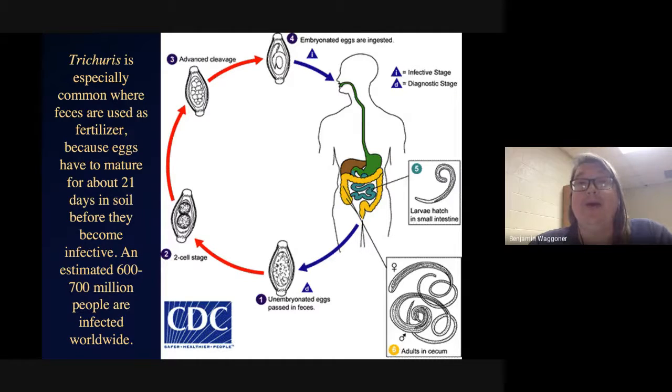And then those get passed on, usually because of contamination of food. So if your food is grown in a place where human feces are used as fertilizer, you're at some risk for infection there. And there's an estimated 600 to 700 million people infected worldwide, most of them tropical. I vaguely remember seeing there were about 2 million cases of infection in the US. So this is the kind of thing you could certainly see here.